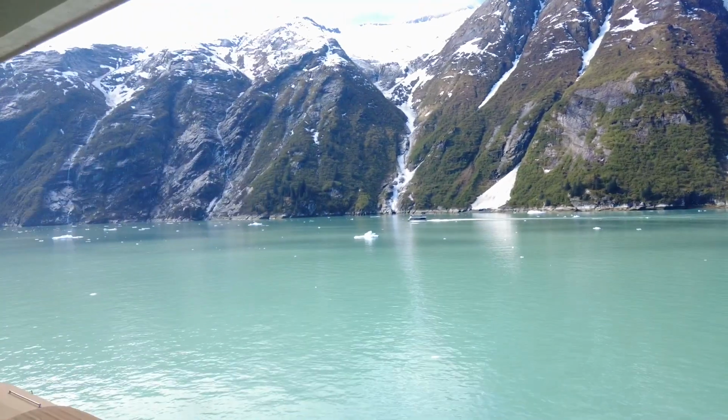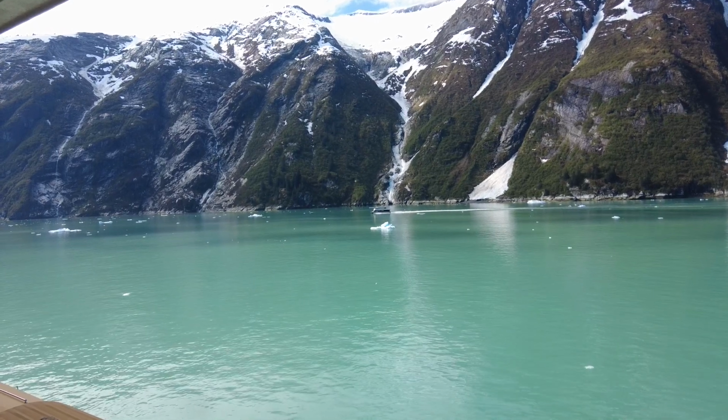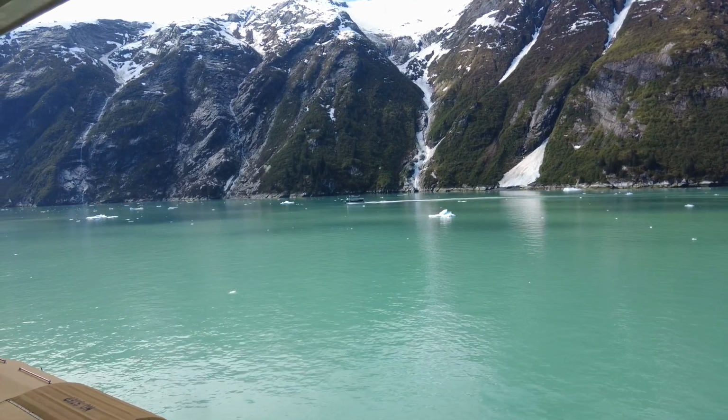So if you were wondering what kind of boat we're going to go off the big boat on, I want to give you some scale, because it's going to be really hard to show you. We're on a full-size cruise ship now. And you should see right by that snow melt, you see that little tiny boat right there? Yeah, that might not be the exact boat we're getting on. It might be going for another cruise ship, but that is the size of the boat we're getting on.